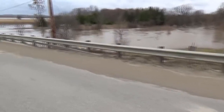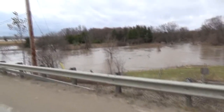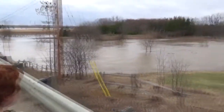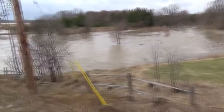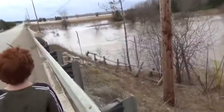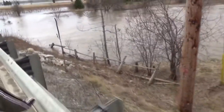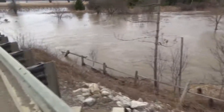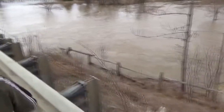But there's a little bit big of a river right now, perhaps. Oh, man, there's going to be no fish left, buddy. No fish left. Holy cow, I can't even tell where the river's supposed to be, but down in there somewhere is an actual river. We'll come back here sometime and show you that too.